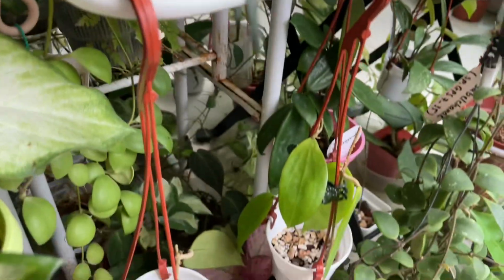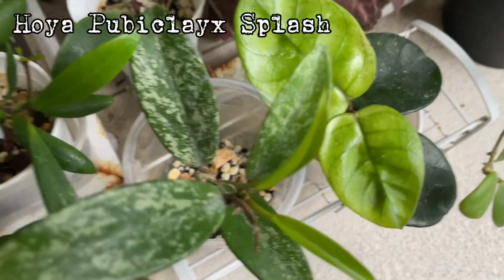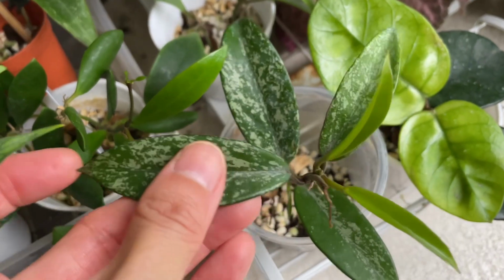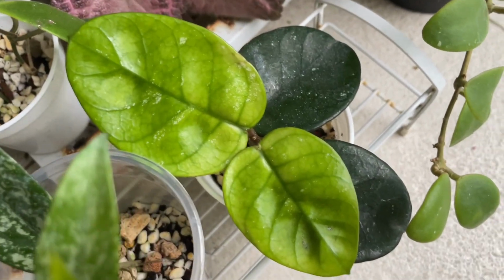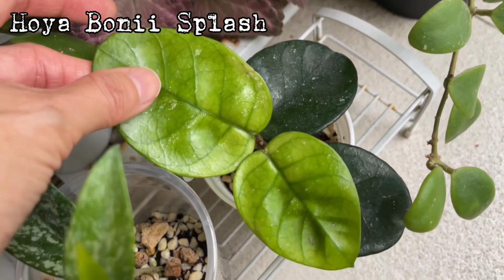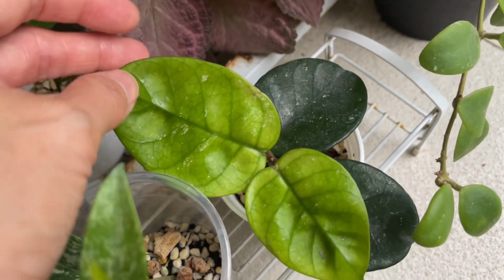And down there I have my Pachyclada, which is lovely with its splashes. And this one is my bony splash that I have saved from root rot. I grew it from a 2-leaf cutting.